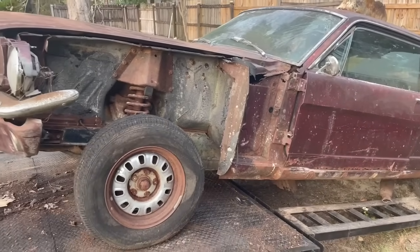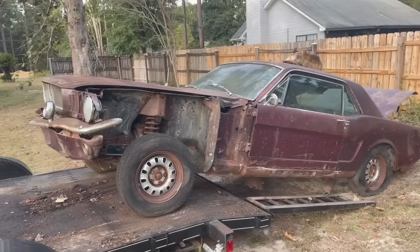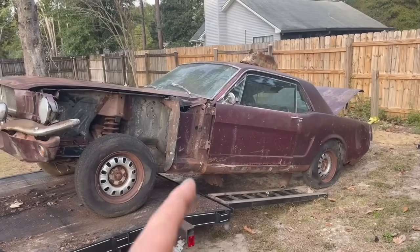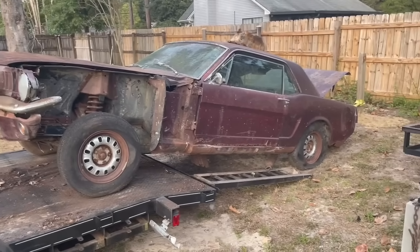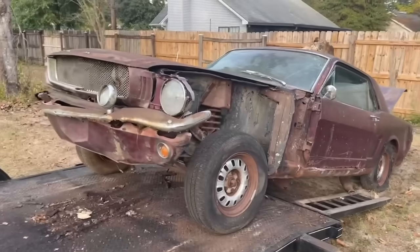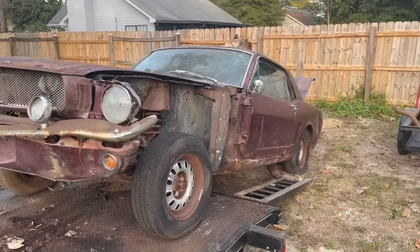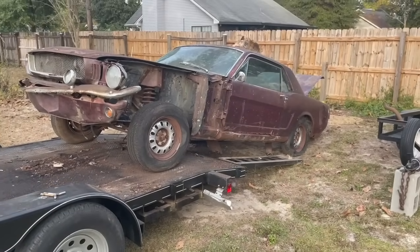I can't believe this is a real K code. Like, I bought it just because it had a title. That was it. And I was actually gonna use, since this one had a title, I was just gonna make 2 cars into one that would work. But yeah, now this is a K code, I really gotta think. It's just so cool. It's my favorite color too, vintage burgundy. But I better get back to work and keep pulling this thing off the trailer.